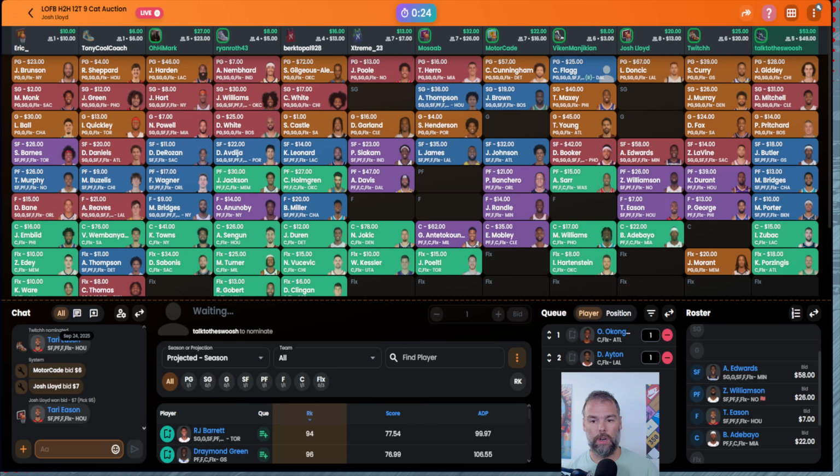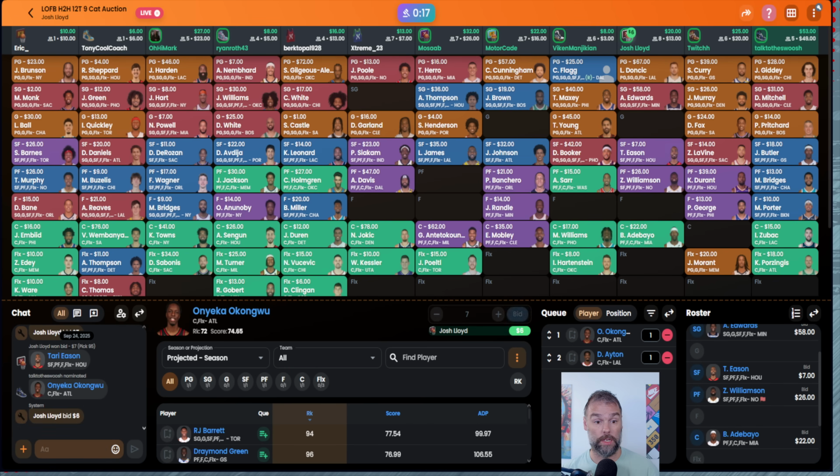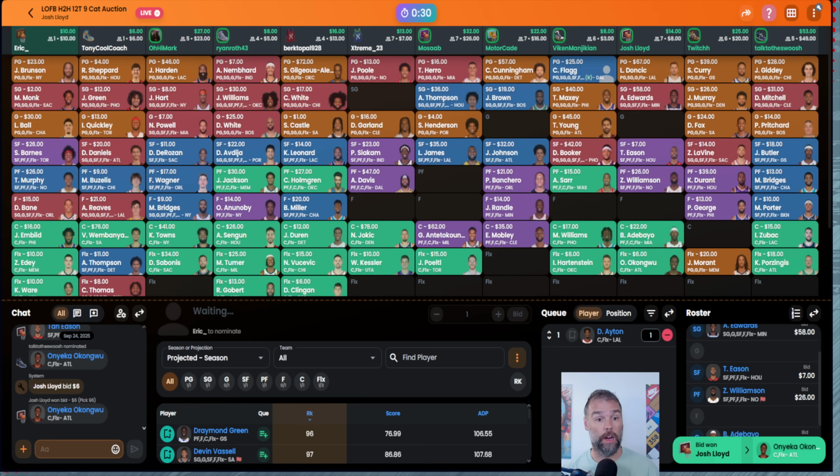All right, so we got another guy. I want Kuminga as well, so let's throw him in. Get him for 6. What can I max bid? 13. I would bid 10. I'd bid 8 on Kuminga. I'm going to give him a 6. Oh yeah, happy with that. Very happy. Kuminga for $6. Incredibly happy.